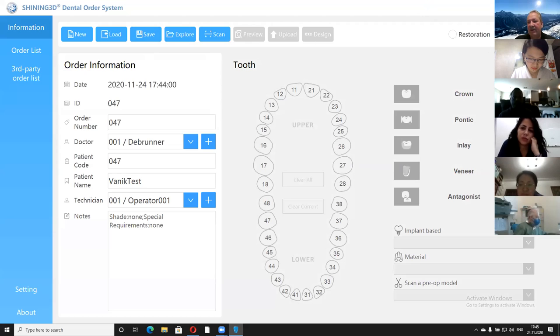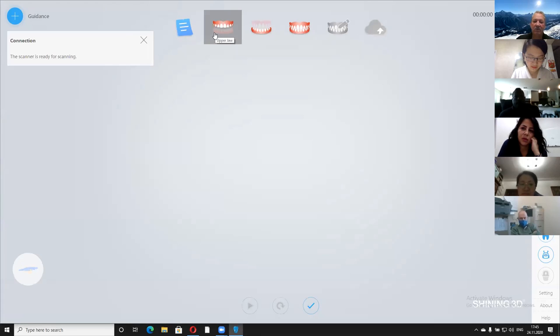Okay, so when I switch to orthodontic mode, I don't select anything, I just go here to scan. Automatically, the scanner will ask me upper, lower, and the bite. Okay, so I say scan. Now, the next thing you will see here, the upper jaw I should scan, the lower jaw I should scan, and the bite. This will be the toolkit to do a pre-design, okay?